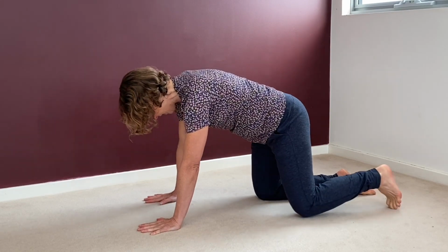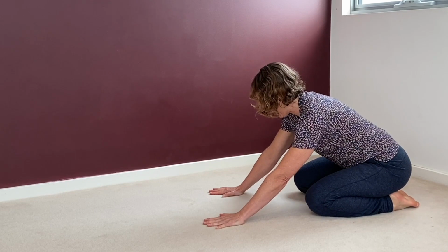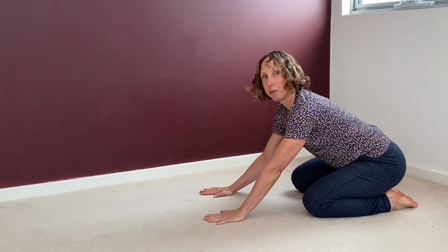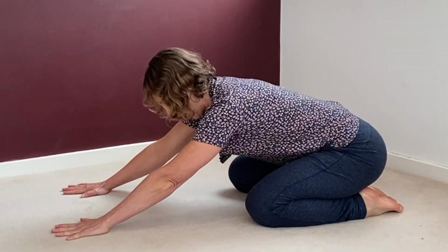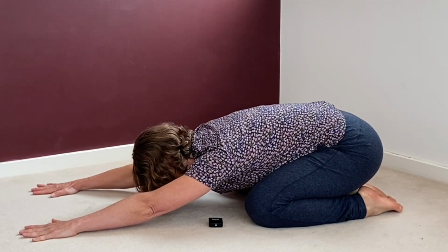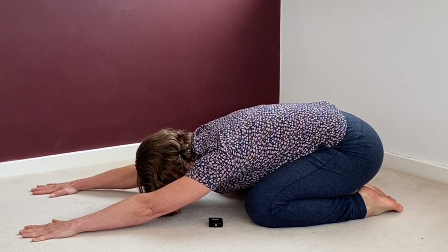And then coming to kneeling, sit back to your heels. And if you're a bit stiffer, it might look like this. Don't force your knees or your ankles. But if you're more flexible, try to get your bottom right back to your heels and then stretch forward. And we're maintaining flexibility in our ankle joints, hip, knees and spine.